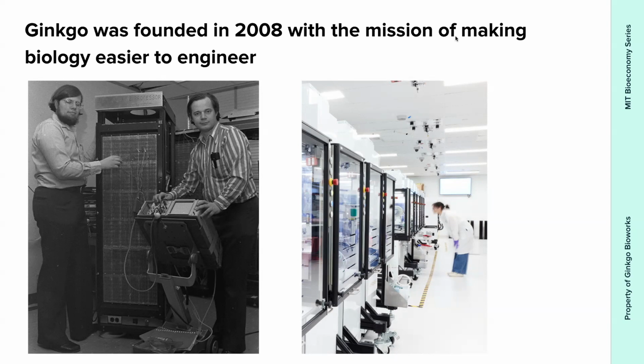And we have taken learnings from Tom and the founding team to set the core mission of making biology easier to engineer. So that has never changed for us. We've always wanted to develop better tools to work in a variety of microbial and mammalian hosts to make useful products for our partners. Those products could be small molecules, they could be peptides or proteins, they could be the cell itself as a product.